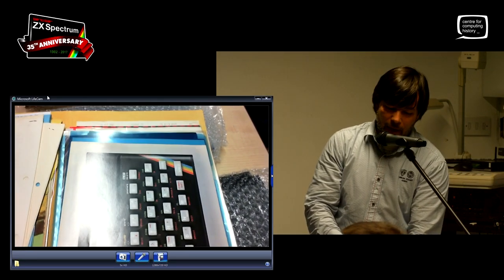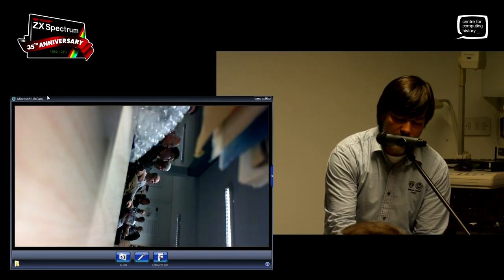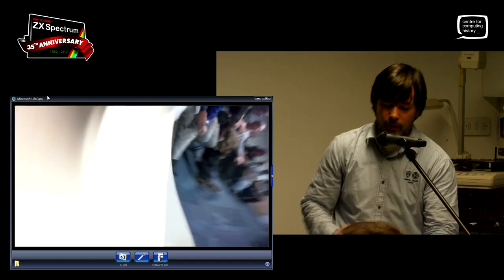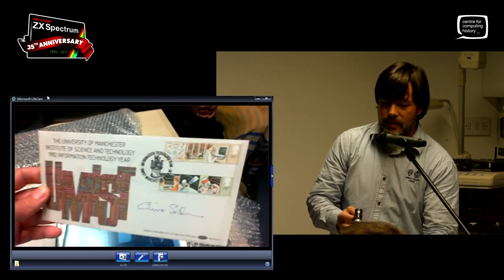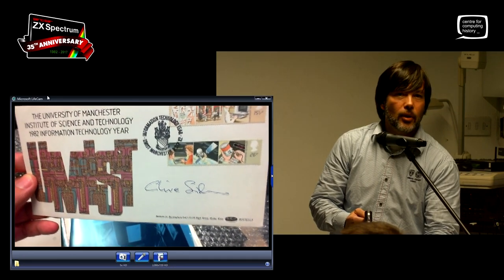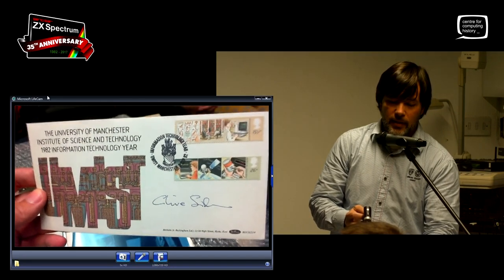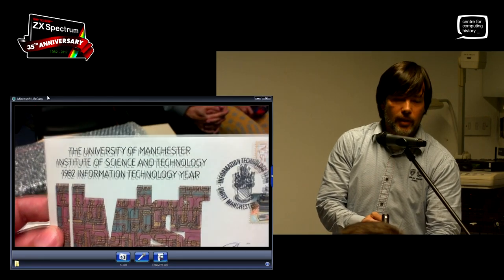Then came the Spectrum. And from the Spectrum decade, I have an envelope with the stamps signed by Clive. Those you can easily get on eBay, there are quite a few. But for me, this is special because it's the 1982 Information Technology Year.